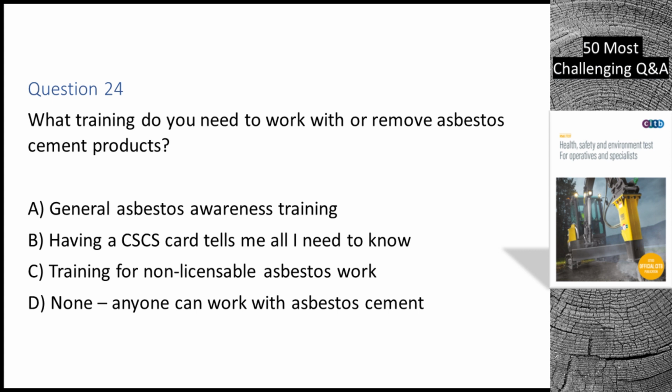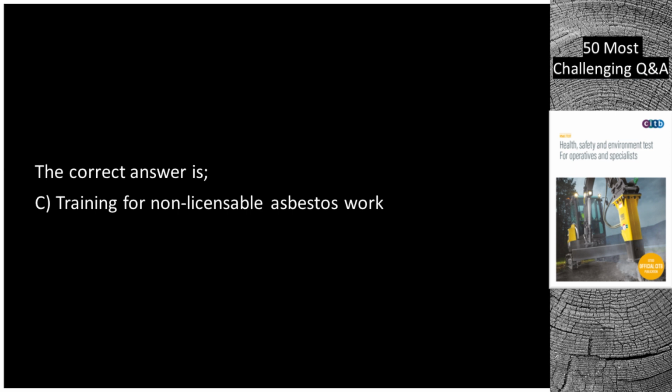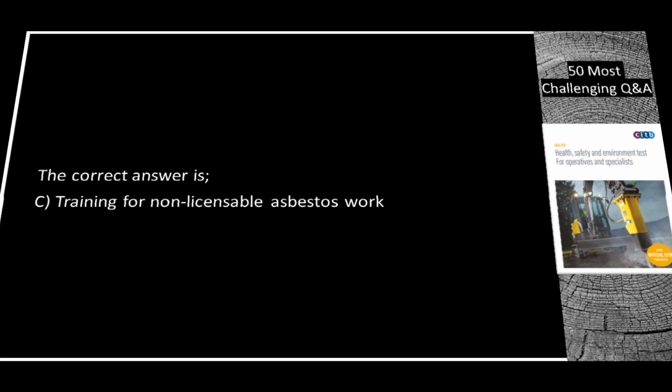Question 24. What training do you need to work with or remove asbestos cement products? A. General asbestos awareness training. B. Having a CSCS card tells me all I need to know. C. Training for non-licensable asbestos work. D. None. Anyone can work with asbestos cement. The correct answer is C. Training for non-licensable asbestos work. Question 25.